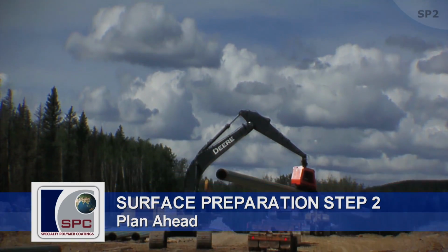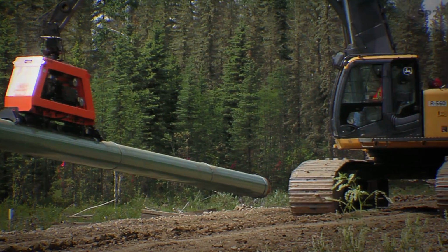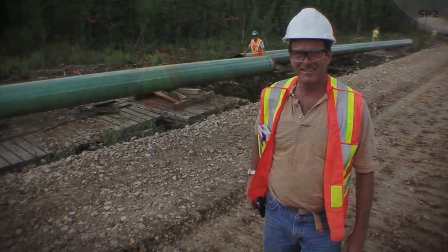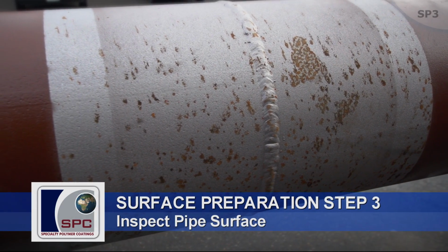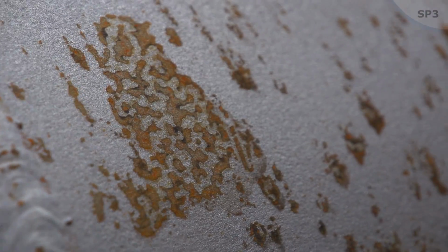Step 2. Plan ahead. After assessing the weather conditions, plan on preparing and coating a reasonable amount of pipe within the day's work period. Be sure to have adequate coating and supplies to accomplish the scope of work for the day. Step 3. Inspect pipe surface. Look for any rough welds, weld spatter, or any contaminants on the surface to be coated.